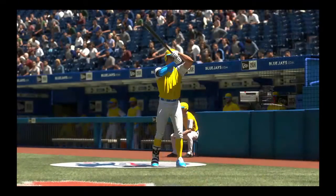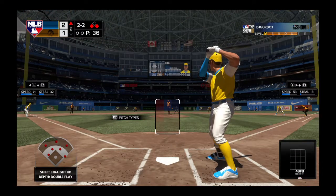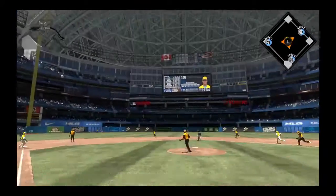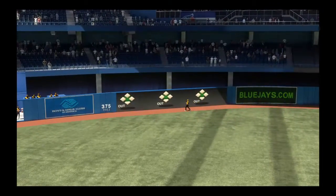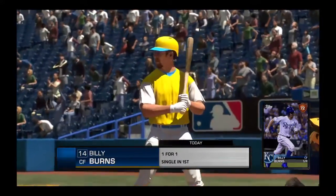Greg Bird will get the call here as he'll hit for the pitcher. Greg Bird. Lifted the other way to left center. On the move is Batista. But he can't get there, and it bounces over the wall. It's a ground rule double.